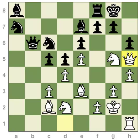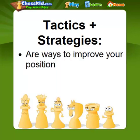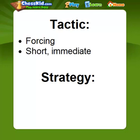Alright, now let's review real quick. What are tactics and strategies? Do you remember? They're ways to improve your position that involve thinking ahead and planning something, right? So, ways to improve your position, and they involve thinking. And what makes something a tactic and something else a strategy? Well, for one thing, how fast it is. And for another thing, how forcing it is. The tactic is going to be forcing. In other words, it's precisely you do one thing, they have only one or two responses, right? It happens quickly and immediately, and you calculate it.